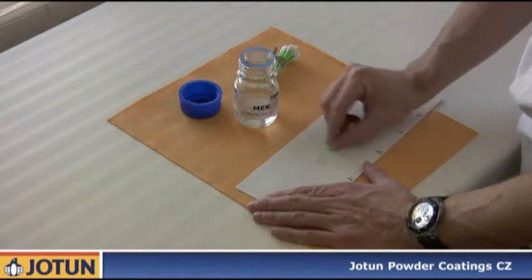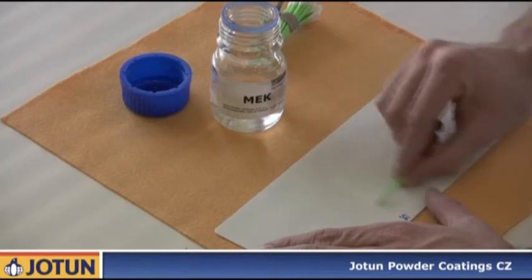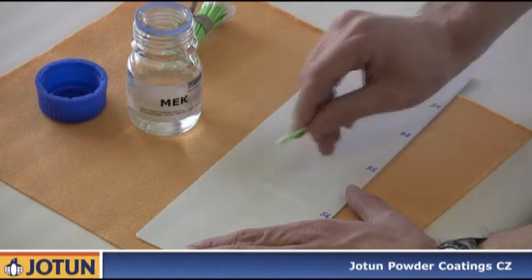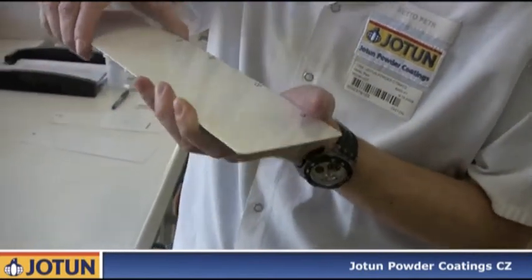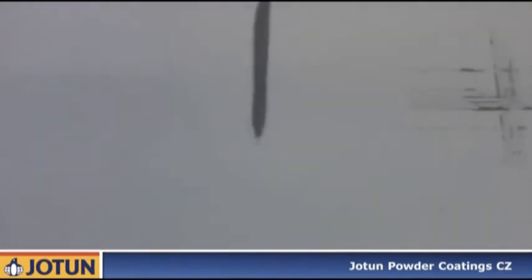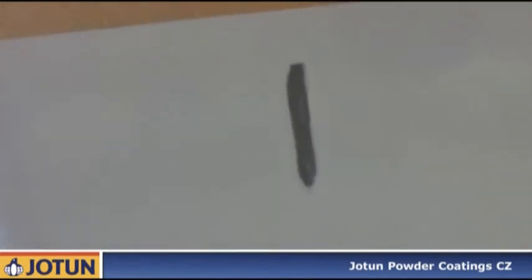We dip a swab in the chemical substance and rub the surface repeatedly. We then examine the rub spot immediately. If the powder coating has been cured properly, we will observe a matting of the surface or slight softening. In the event of a powder coating which has not been hardened thoroughly, we will observe considerable softening and pieces of painting clinging to the swab, and often wipe the paint off the substrate completely.